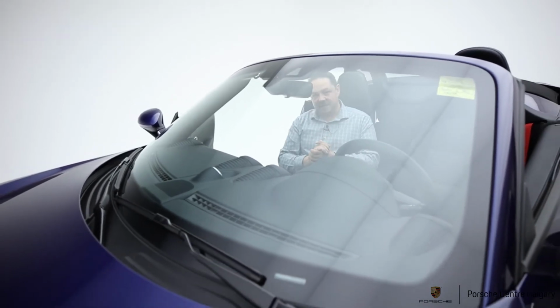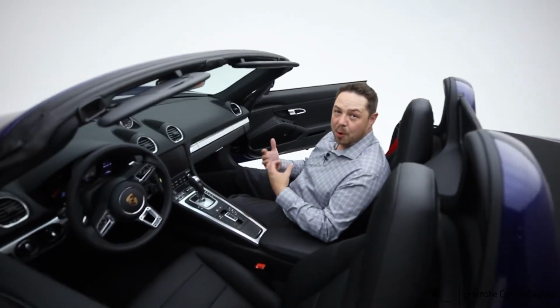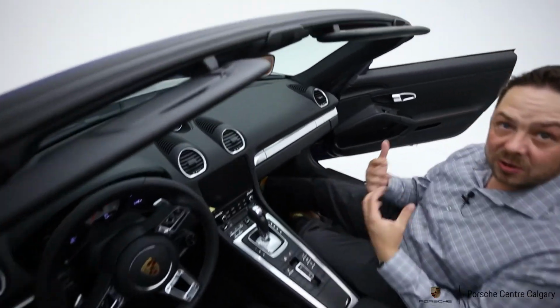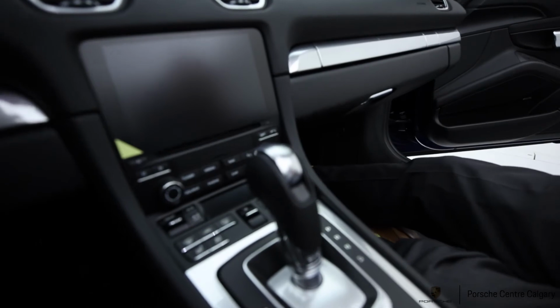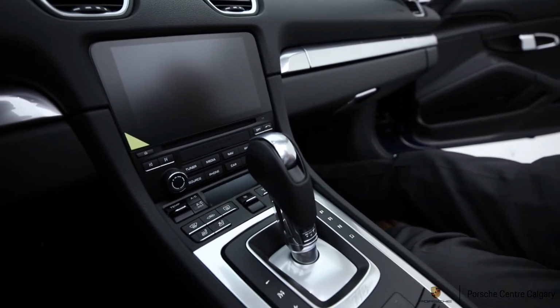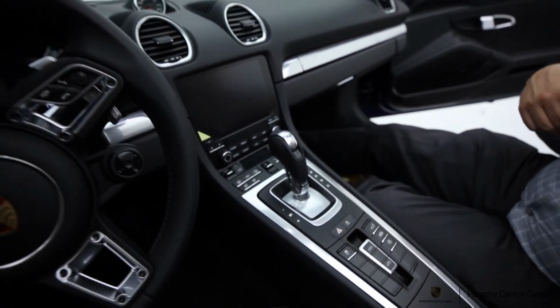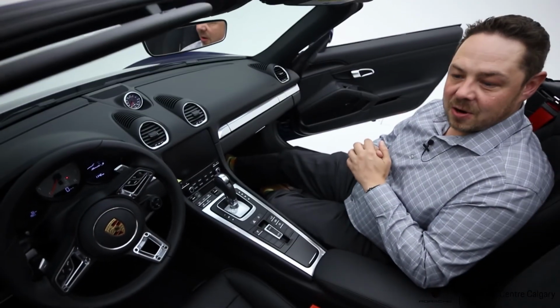Oh, for your entertainment, we did add Apple CarPlay and the Bose stereo system. So that's wonderful. You can enjoy your own music from your phone. And the dual climate control, also very important if you do plan on having passengers in this car.